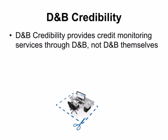Many business owners don't know that credit monitoring services for Dun & Bradstreet reports are actually provided by a private company known as D&B Credibility. Credit monitoring is not provided by D&B themselves. Instead, it's offered by D&B Credibility, a completely separate entity.